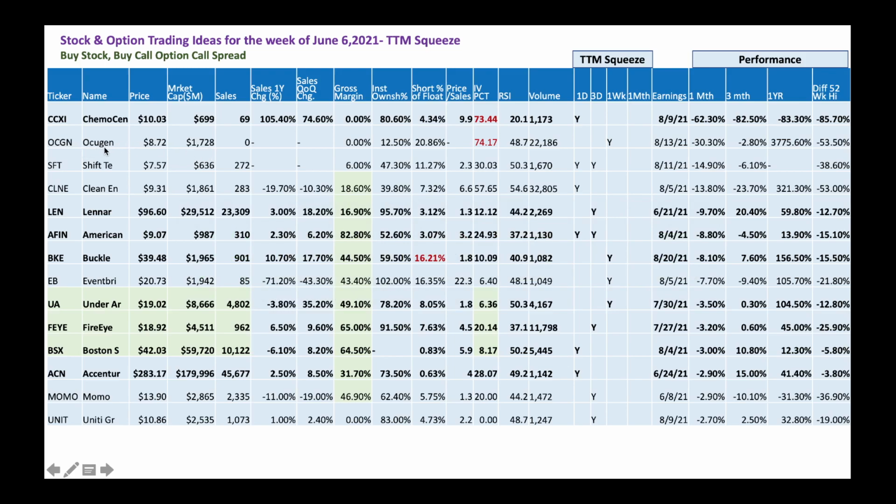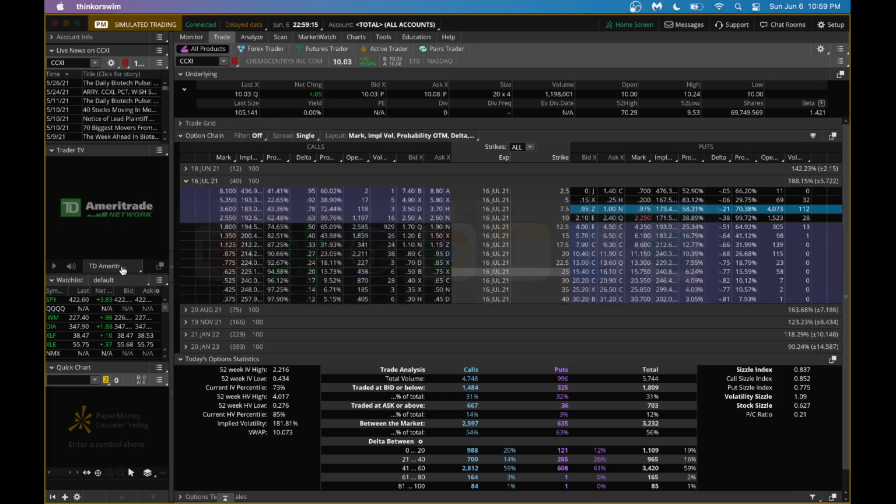Ocugen as an example. This is also the same story. High IV percentile. It's an $8 stock, as you can see here, off 53%. You could do a similar thing with Ocugen also. You could sell a put option here, or if you want to buy the stock outright, it's a very low dollar stock, you could do that too. And I highlighted a few stocks here, for example, Under Armour, ticker symbol UA. Let's look at this one here.